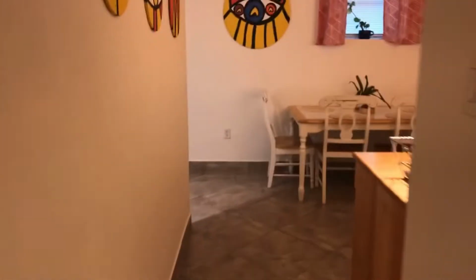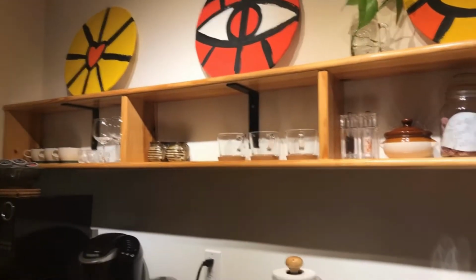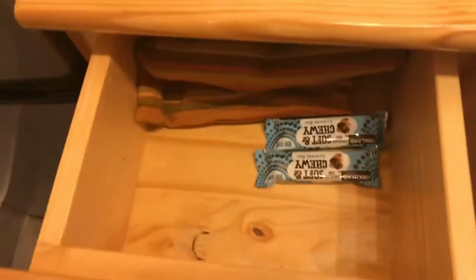Then you turn and you come over here, and then you have almost a full kitchen. You have the dish rack and some dishes up here. And then you have honey and all the dishes that you might need. Got a little sink. Got some trash under the cabinet. Got some cleaning stuff. And then got a drawer. Got a tea kettle and a Keurig, a microwave, some coffee. I know that's right.